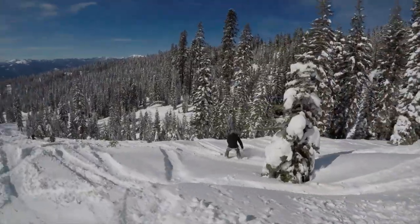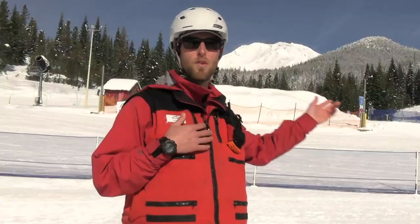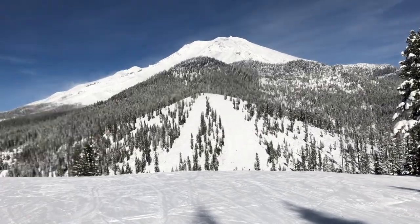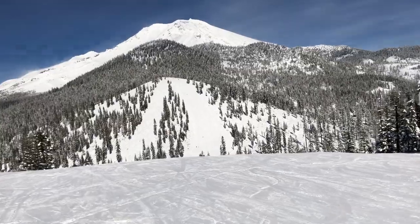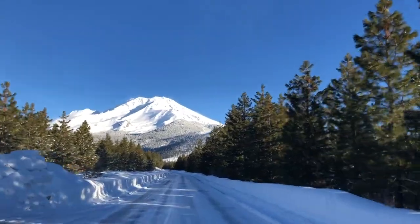I think what really sets it apart besides the small community feel is the view of Mount Shasta that we have from two of our three lifts and the drive-in. It's a 14,000 foot mountain, and it's a really special spot that people come from a long ways to visit.